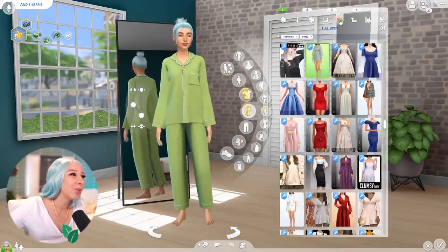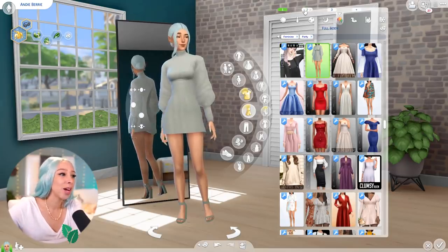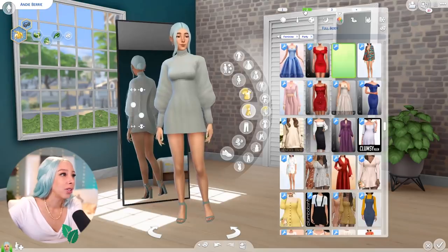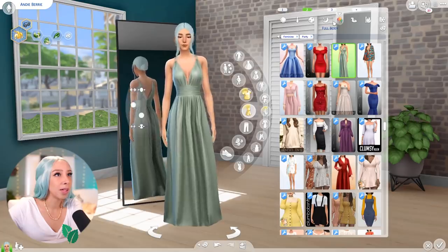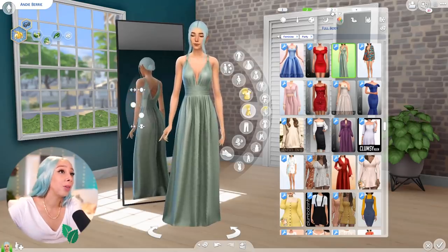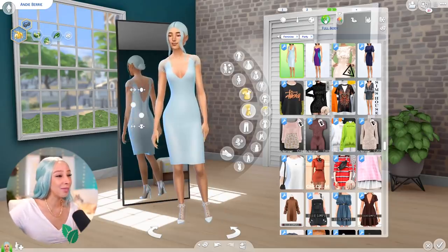Let's move on to party wear. Love this dress. If you watch my Eco Lifestyle series, y'all know I love this dress so much. Here's number two. This looks more formal, but maybe it's a fancy party she's going to. I don't know. And here's number three, also very, very fancy.